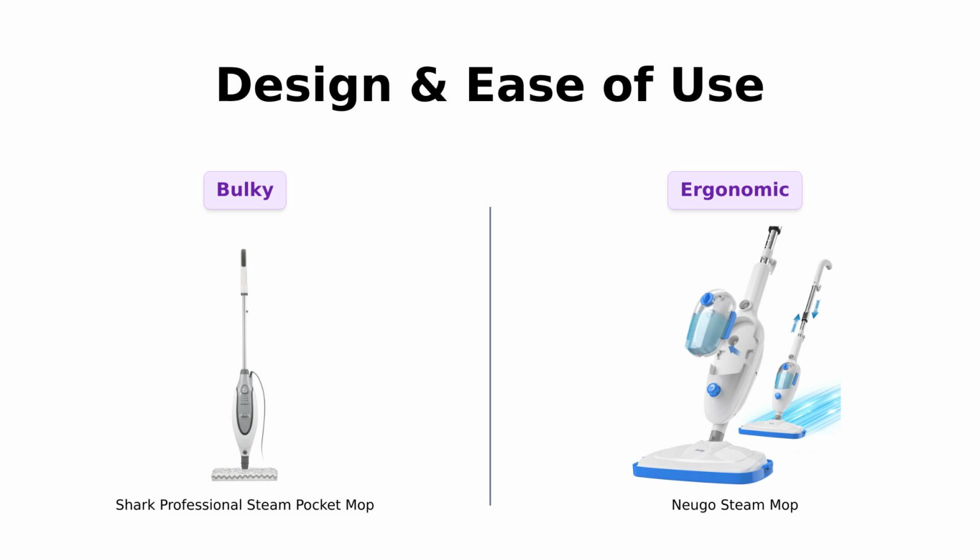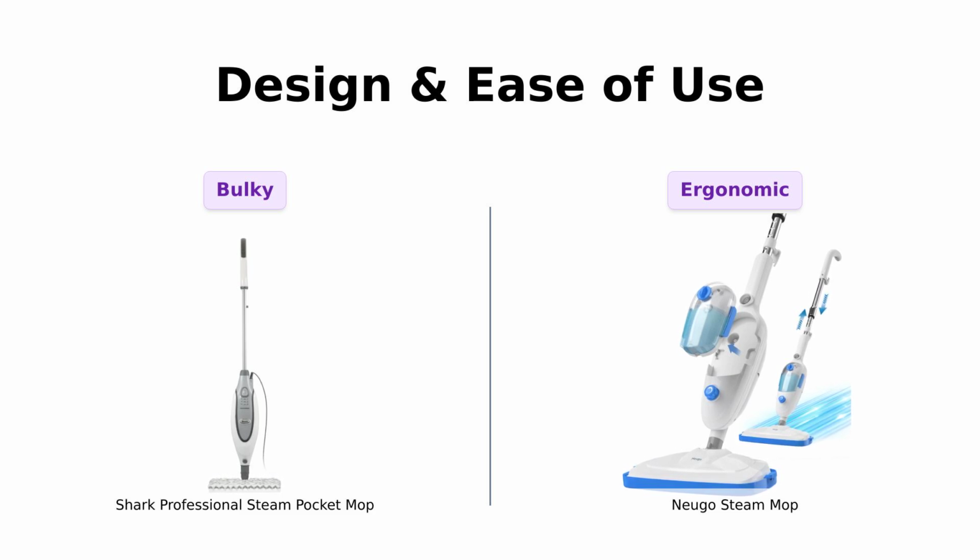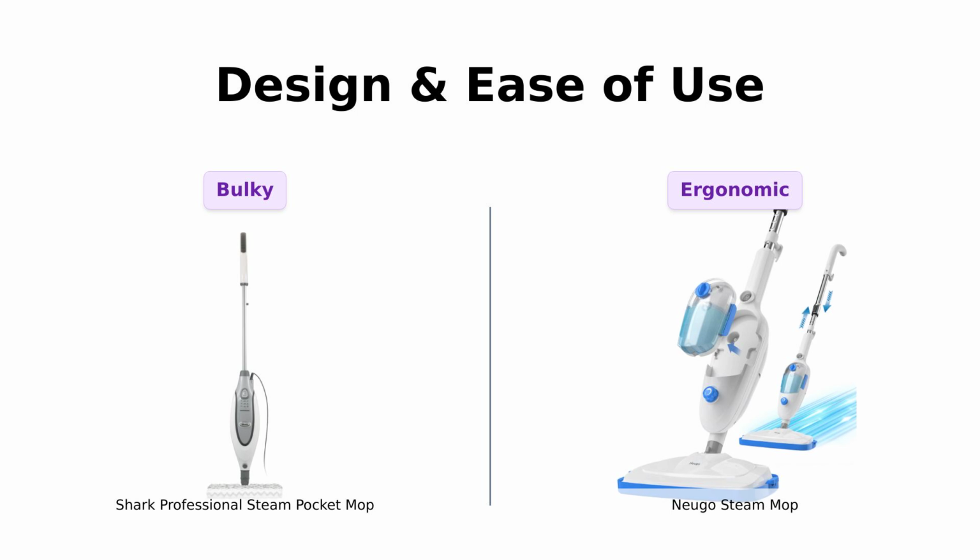Finally, design and ease of use matter significantly. Neugo's adjustable height feature earns it high praise, with many users stating it prevents backaches during extended cleaning sessions. Shark, while stylish, can be cumbersome to use for long periods, leading to discomfort. Reviewers appreciate Neugo's lightweight design and maneuverability, making it a favorite for families with children and pets.